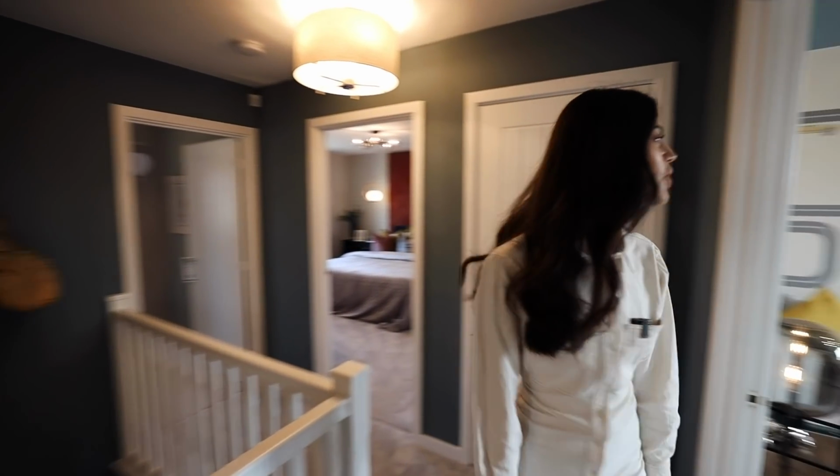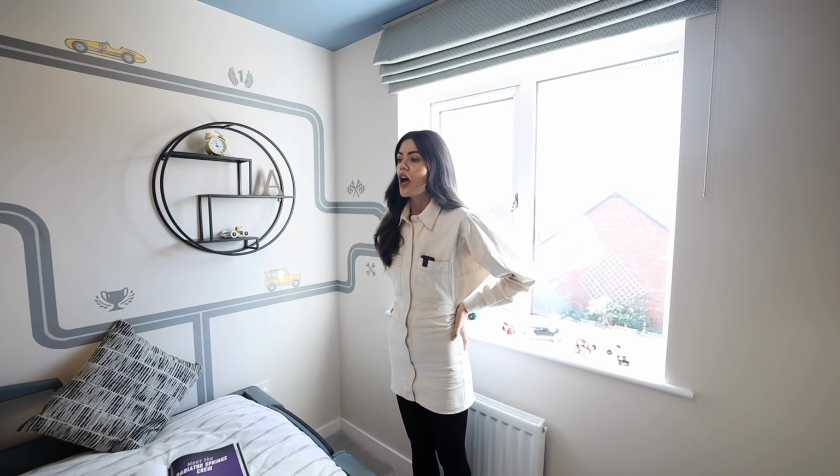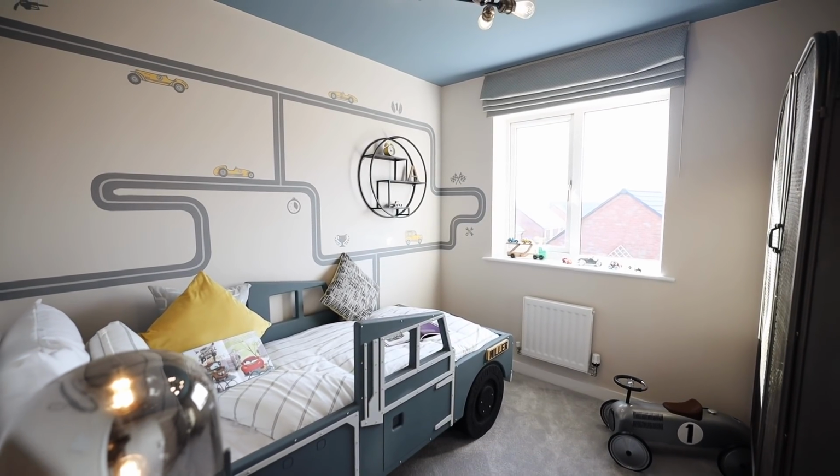Moving on, we've got what they've set up as a little boy's bedroom. We're near Warwick here, and I believe Land Rover and Jaguar are very near, so this is the theme for here. I like what they've done with this. I think it's really cool.